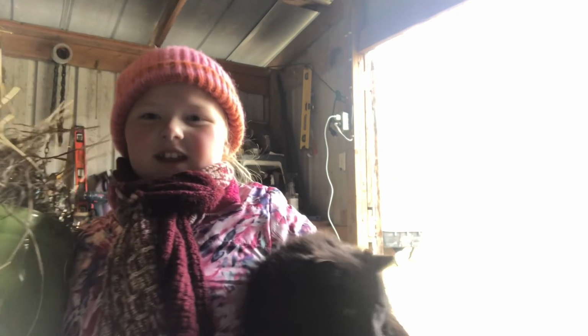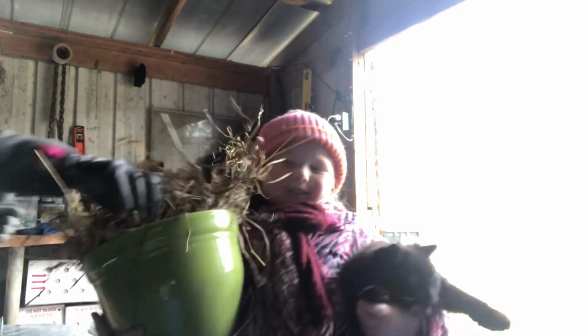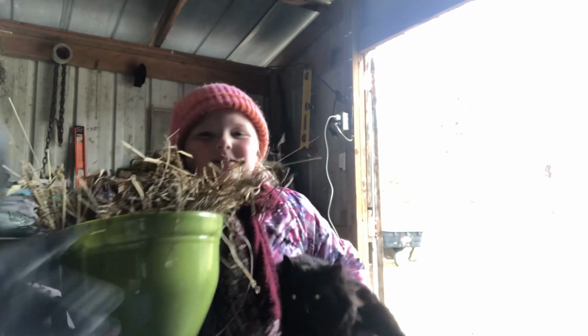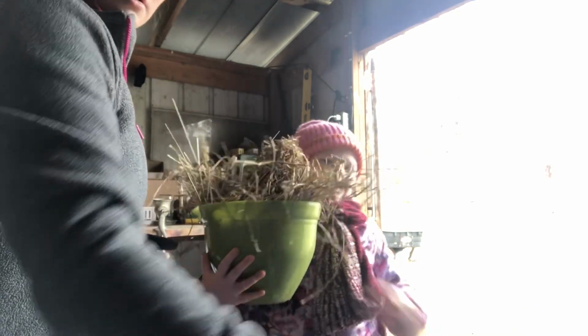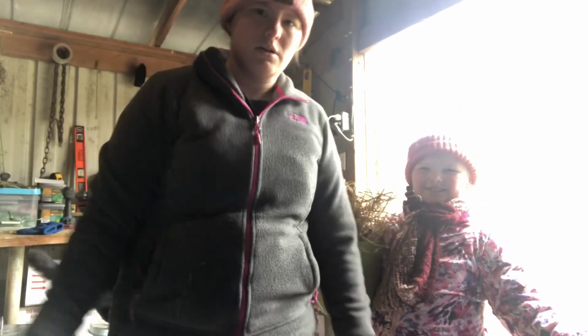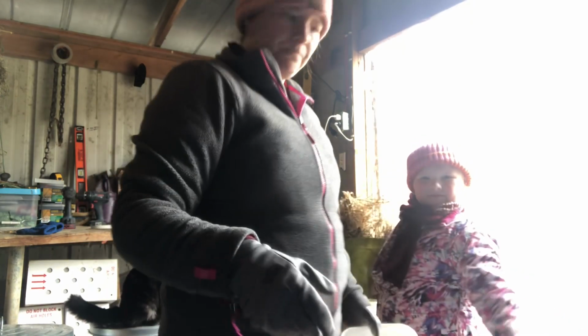Oh, and here's Ralphie again, little cutie. Alright, got a rabbit hay, goat grain, chicken grain. I just told you. Let's take it to them.